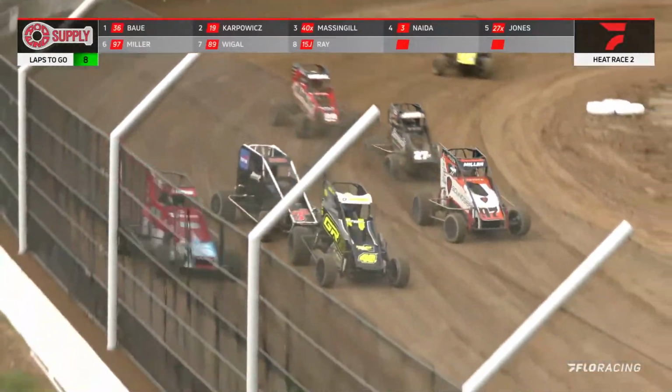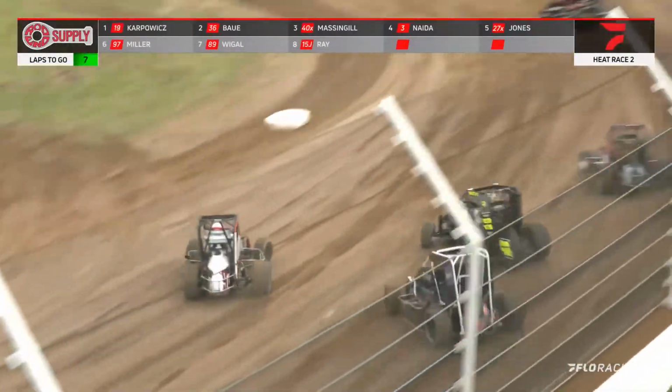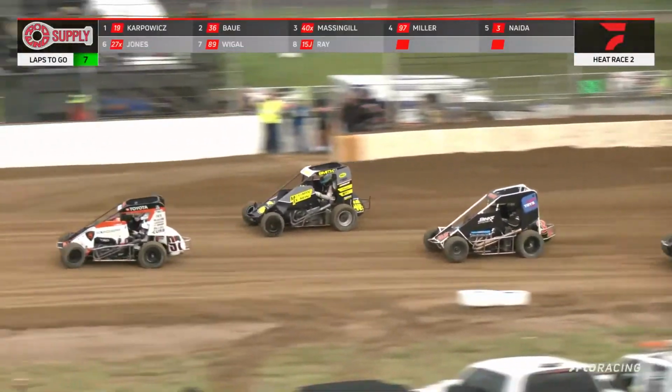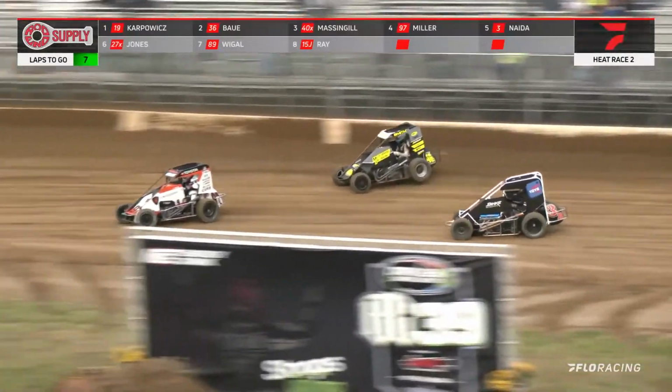The micro driver making his USAC National Midget debut here today. Going to go in and take off with it here. The 36 holding on to the second spot. Battle for third. It will be in the hands of the 97.